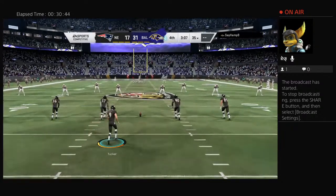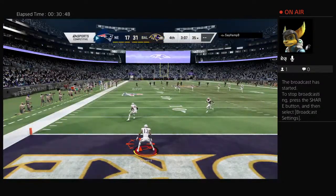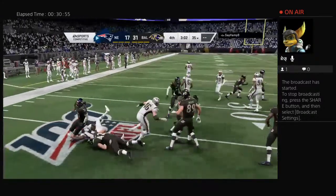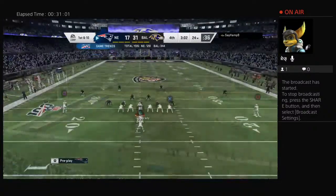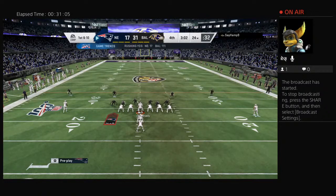Tucker now to kick it away following the touchdown. This is fielded at the goal line, and he'll be brought down at the 23, make it the 24-yard line. The Pats at the line, ready to go. And it's tough to win games if you're going field goal, field goal, field goal here.